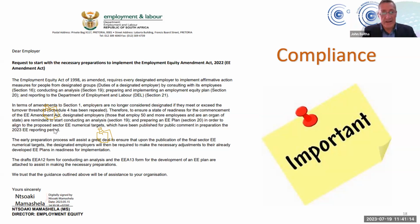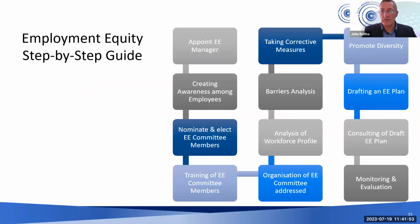In case you didn't catch it in that paragraph, they say in the next paragraph, the early preparation process will assist a great deal in ensuring that upon the final publication of the EE targets, designated employers are ready to rock and roll. Colleagues, we are past midway through July. We then have August, and the following month in September, the employment equity reporting season already starts. So you will have from 1st of September to 15th of January next year to submit your employment equity report.